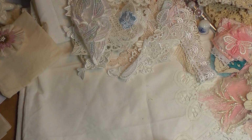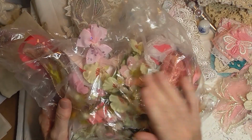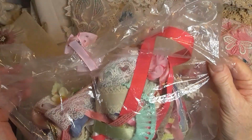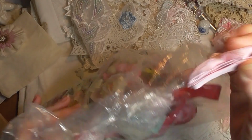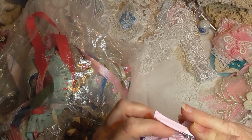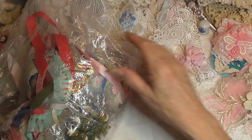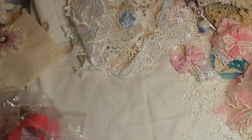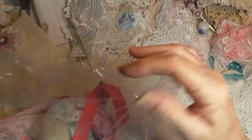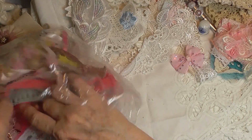And lastly, it looks like she has sent me a big bag of flowers. I love this sort of thing. And she's made a little clip. Look at the little bow. And she's put ribbon over the little hair clip. Isn't that sweet? And she has just filled it with all these bits. Last time I got happy mail from Gail, I got flowers and things, and I'm always picking into it.